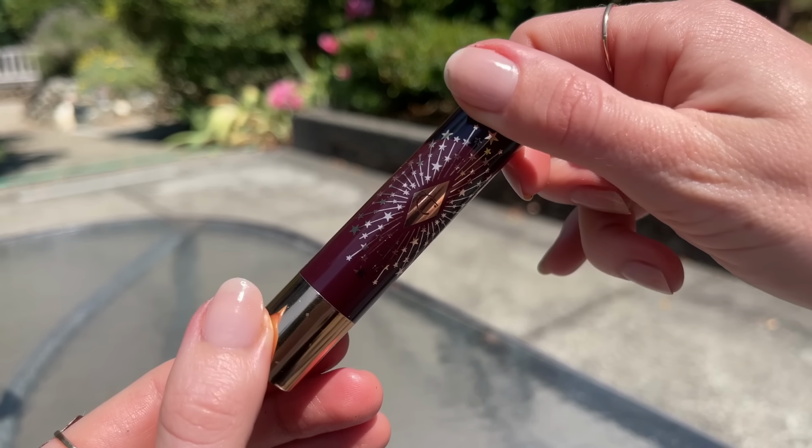It has hyaluronic acid to hydrate and nourish the lips for plumper looking lips. It has C-peptide that reduces the appearance of vertical lip lines. Rich emollients increase color payoff and provide a glossy finish.